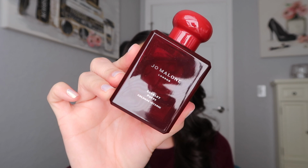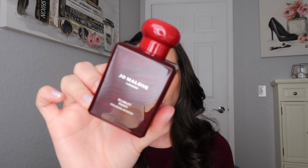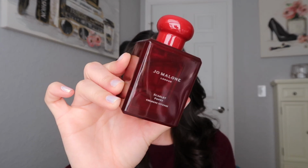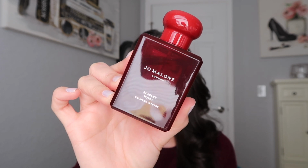This is part of their Cologne Intense line. I have the 1.7 fluid ounce bottle that retails for $145. This one is considered a warm floral. Key notes are Ambrette, Scarlet Poppy, and Tonka Bean.